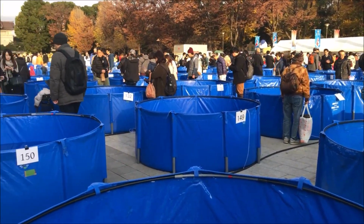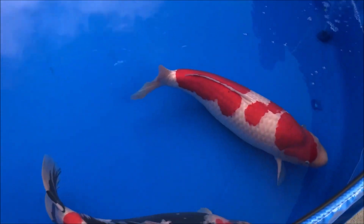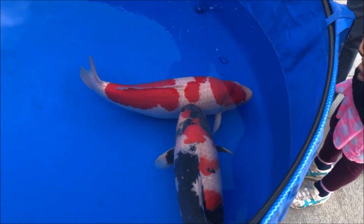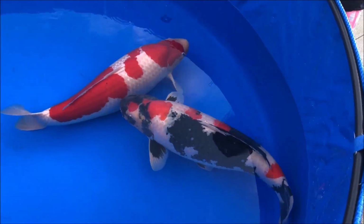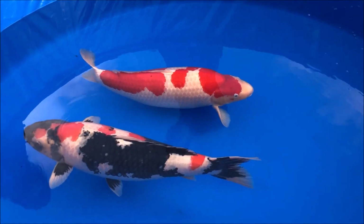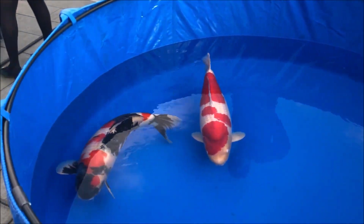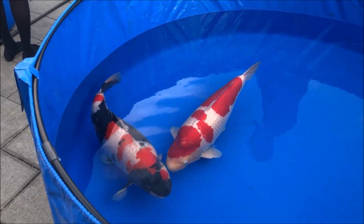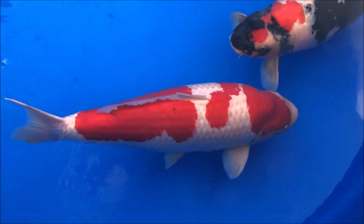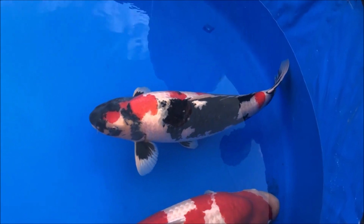There are many types with different patterns of colors, and these are the jumbo ones, and the Nishikigoi can grow up to 1 meter, sorry. There are these jumbo sizes, but there are also the small ones, and for the very small ones there was a selection and premiation aside.